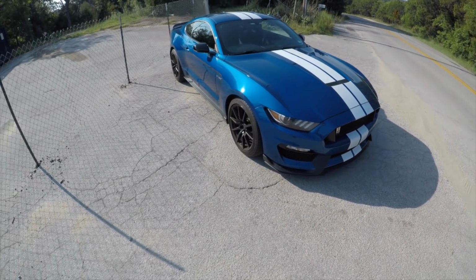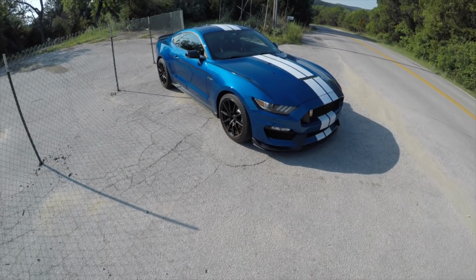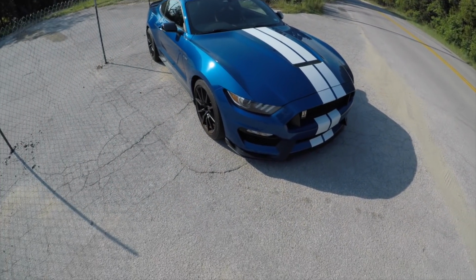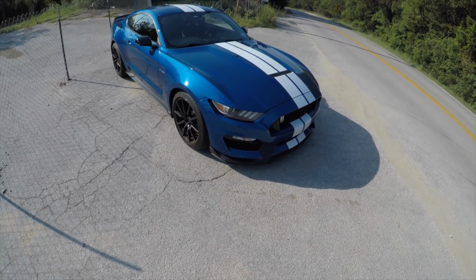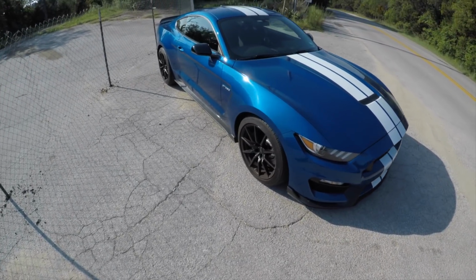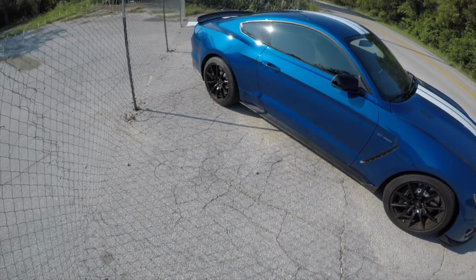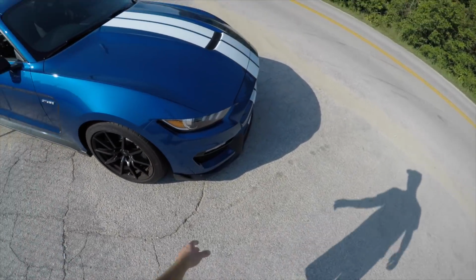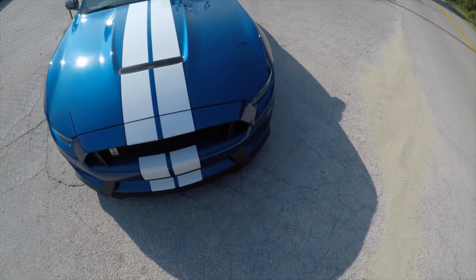I've done a couple point of view driving videos before with the BRZ and the Corvette, and people seem to like them, especially on these nice hill country windy roads. So I think this is perfect grounds for a Shelby GT350, but I thought we'd do a little walk around first. It is really dirty now. I don't think you guys are going to be able to pick that up, but all right, let's make it even dirtier.